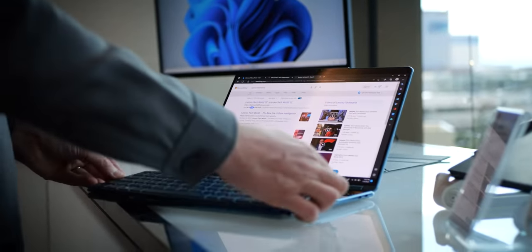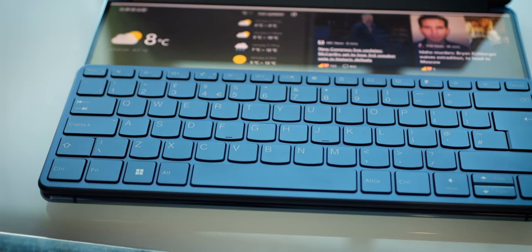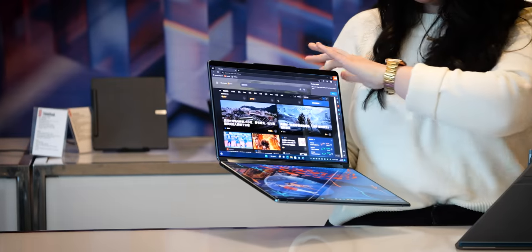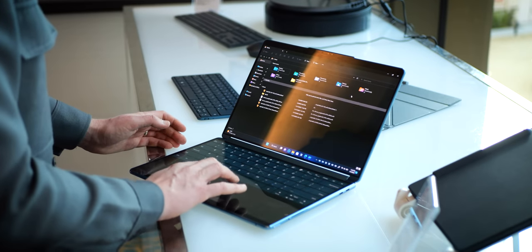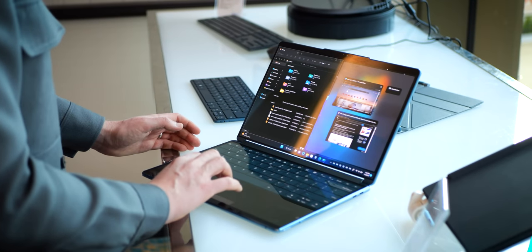Of course, if you do need a real keyboard, then Lenovo's got you covered with this Bluetooth model. You can either use it at a distance or snap it to the bottom of the display. And while it's there, you'll still be able to use the top portion of that lower screen with these specially designed widgets. So this is a laptop with a lot going on, and it manages to do all this while weighing only 1.38 kilos, just slightly less than a 13-inch MacBook Pro.